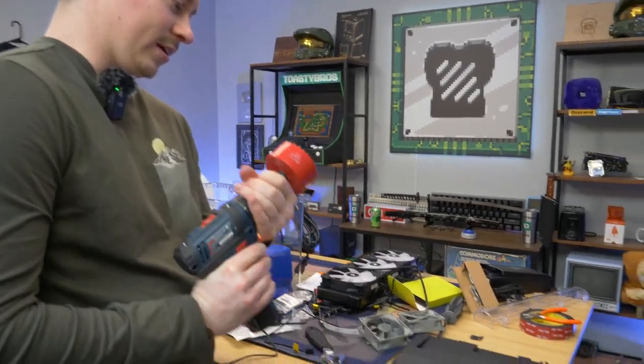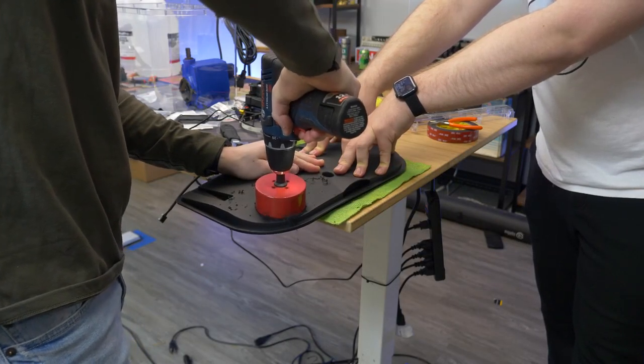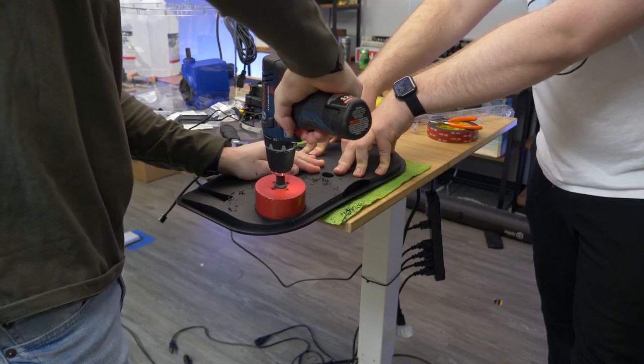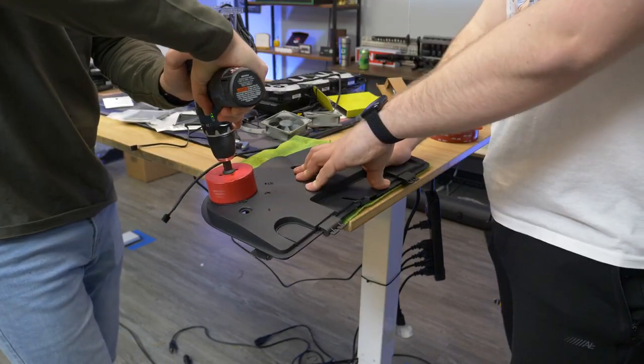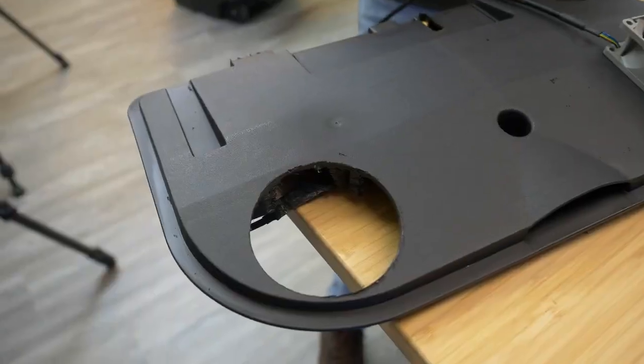Drilling power. We better get serious. It's gonna get brutal. And very messy. Punctured. Damage!